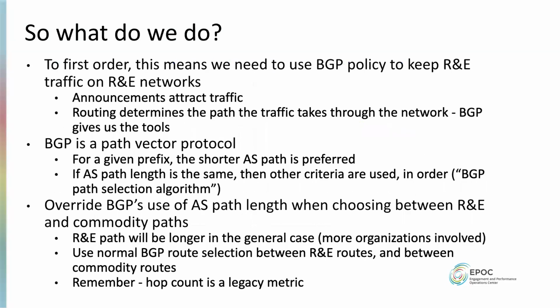So what do we have to do then? So if you think about routing 101, right? What is routing 101? Announcements attract traffic, right? If I announce you a prefix, I expect to get traffic back from you destined for that prefix. And we have a bunch of routing protocols that are used to exchange that reachability information, and the aggregate emergent behavior of all of those routing announcements and all of those policies determines the path that traffic takes through the network, right? And BGP has a rich policy language for doing those things.